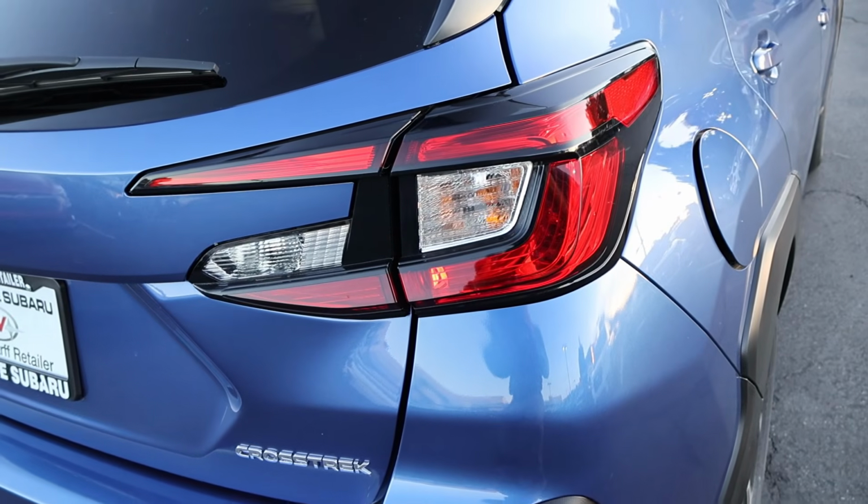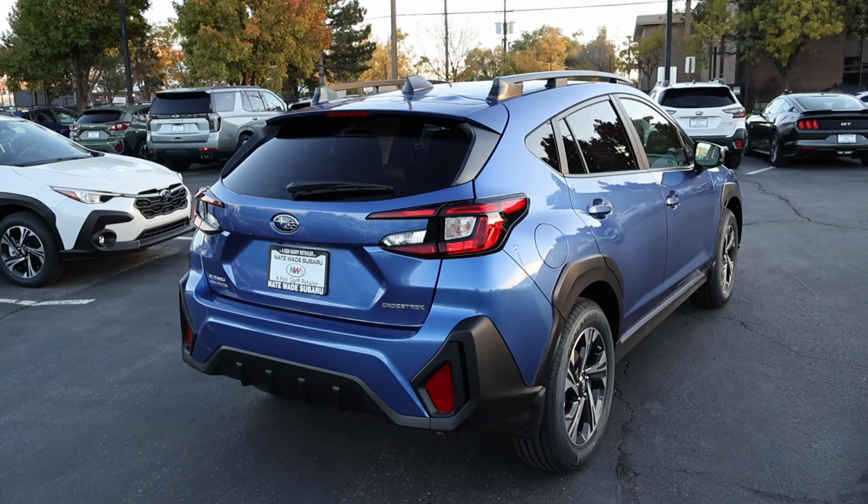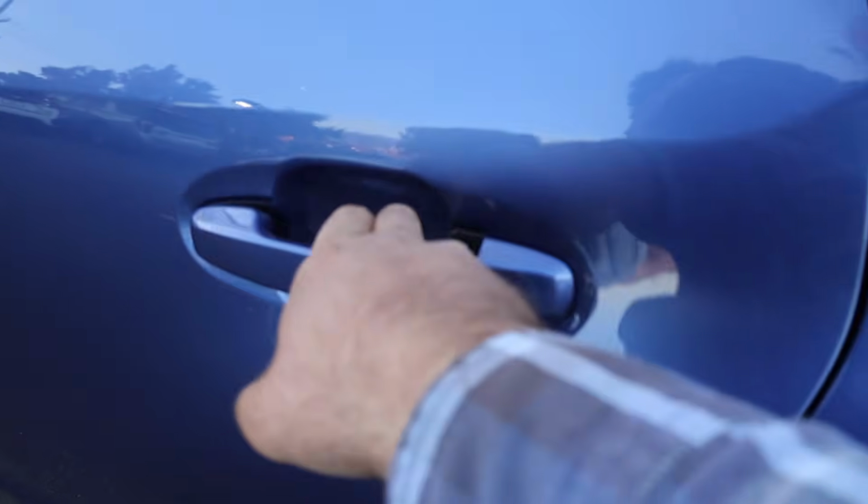You can see the taillights arc across there. You've got all the rest of your badging on the back. That will cap things off for the exterior of the Crosstrek. Let's now take a look at the interior.